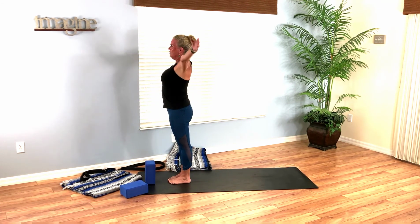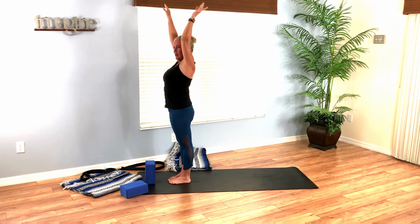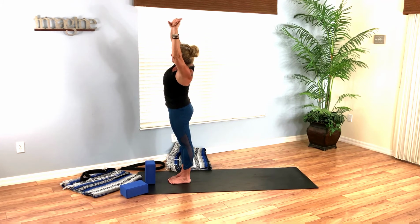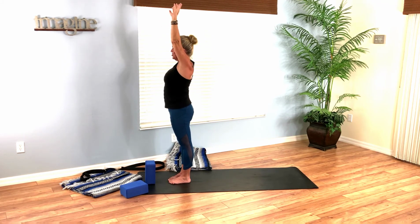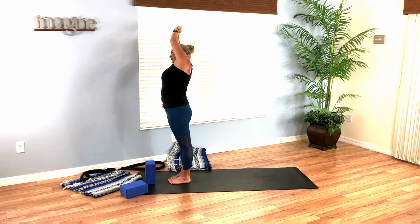Circle your arms high overhead. Let's take a side body stretch. Take the left hand, grab the right wrist, breathe in, and as you exhale, tilt over to the left. Breathe in and go a little bit further as you breathe out. Inhale brings you up to center, change your grip. Right hand grabs the left wrist, and as you exhale, tilt over to the right.